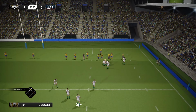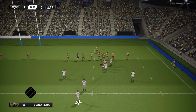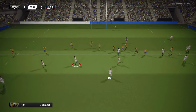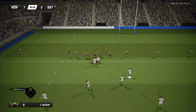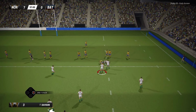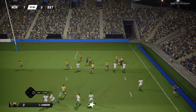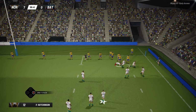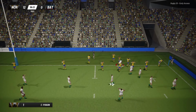Just manages to control the ball. Getting to the ruck quickly. Use it! Powerful defence. He comes away with a loose ball. Chance to offload. The ruck has been formed. He's scrambling to get possession.